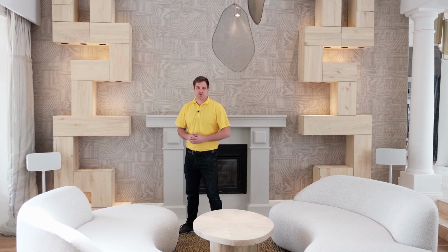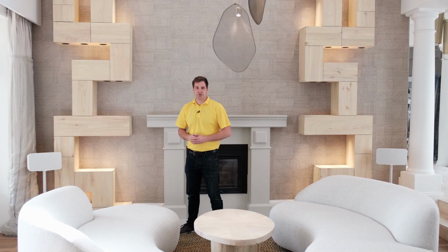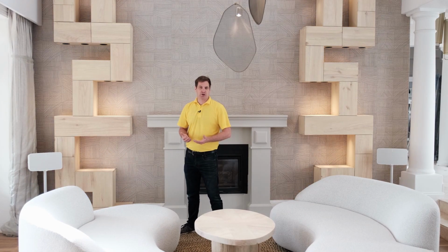And that's a brief overview of the whole house Sonos installation that we've carried out here in this Hout Bay home. I hope that you've enjoyed the description of what we've installed and how we've installed it. And if you're looking for a solution like this, feel free to reach out and get in contact.